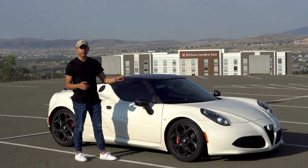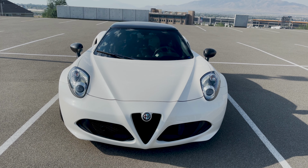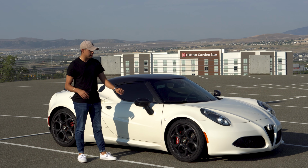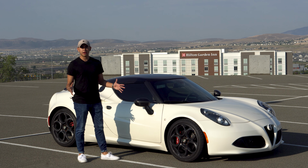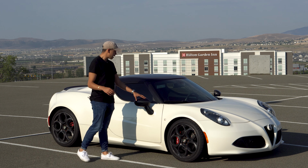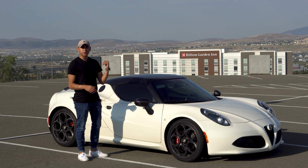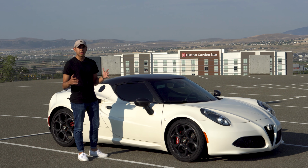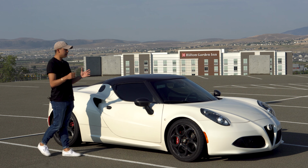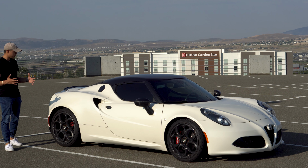I mean, up front, we're gonna get such a little aggressive grille with the aggressive lines. You're gonna get the red calipers with the nice classy Alfa Romeo script. Lots of carbon fiber going on. We got the carbon fiber mirror caps, carbon fiber door handles, carbon fiber rear little spoiler going on. Not to mention the whole tub on the inside of the car is carbon fiber. Great design overall. It's a small, zippy sports car.